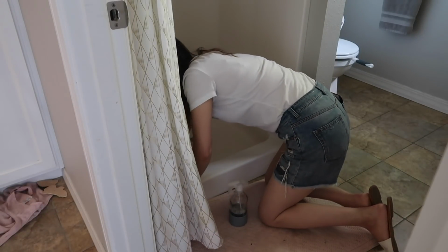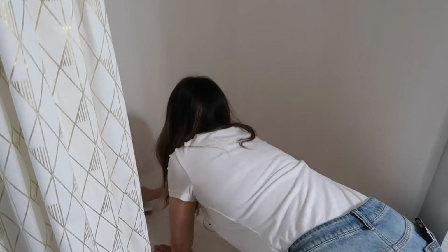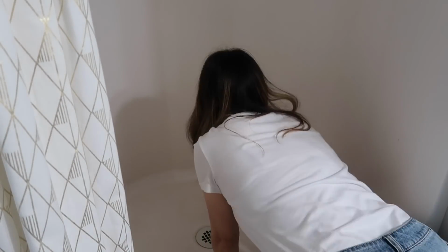And to be honest, I think I might have forgotten what was in the glass jar and it was a lot harder to clean this time. So I might be having to get another brand of tub and tile. If you guys have any recommendations, let me know in the comments down below.